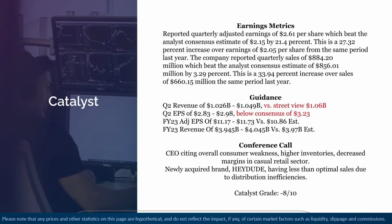So the revenue was meant to be 1.02 to 1.04 versus the street of 1.06, and the EPS 2.98, and that is well below the consensus of 3.23. So their full year guidance, which normally we would put more emphasis on, I think this is just a storyline to the market right now of the uncertainty in the short term. And in this case, what got our attention, and I think what got people's attention on this day one, was the light Q2 guidance.